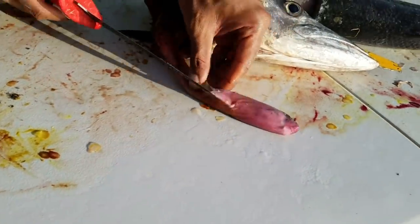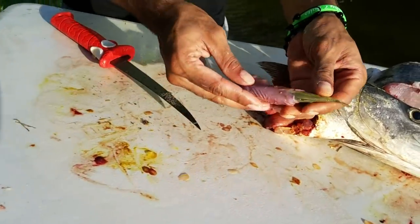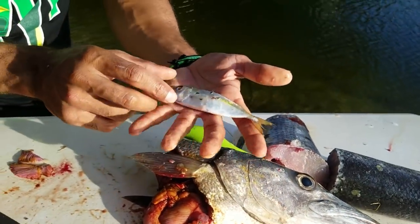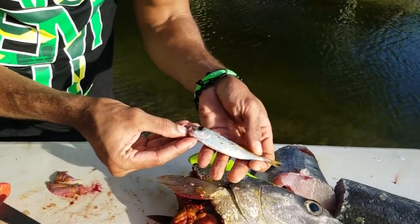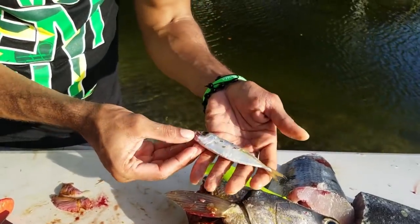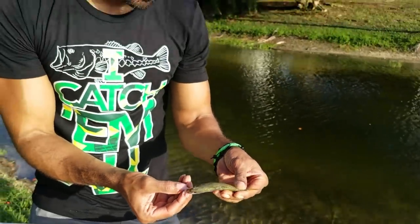All right, so we cut open his stomach, right? Just like that. Let's see what kind of fish this is. Oh. What is that, guys? I'm going to let you guys guess. I thought it was a little jack, but yeah, I think that's a little jack, guys. It's a little squished up. I don't know. Is it a sardine or a little tiny jack? I can't really tell. Goggle eye. Oh, is it a little gog? No. I have no idea. It's so messed up. I can't tell.